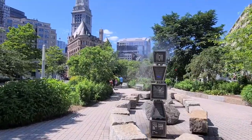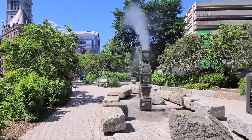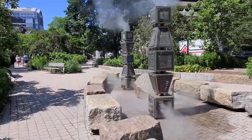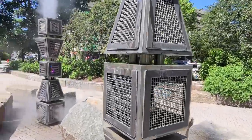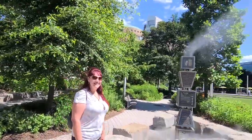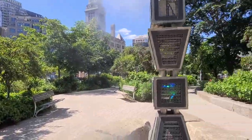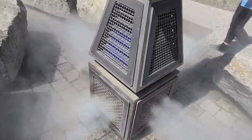Not sure why they're here, but there's misters in the park. I guess like a cool-off station for people. Let's see if it works. Oh, all right, that's pretty nice. If you're too hot, you can just walk in and get a little bit of a cool off.